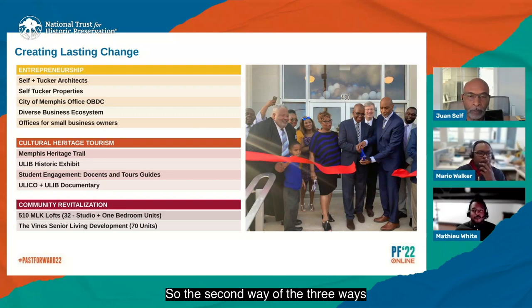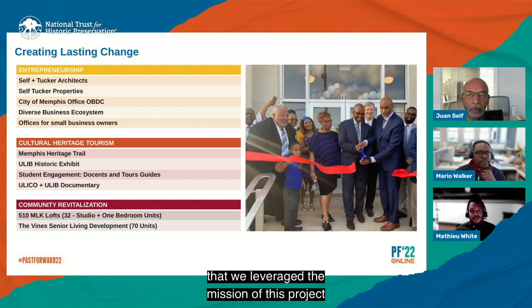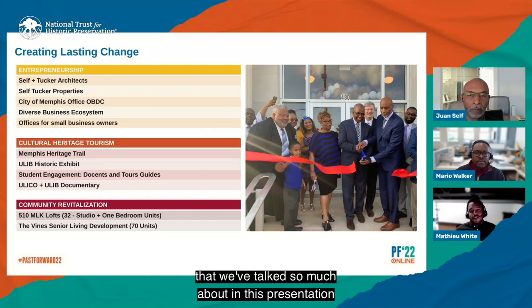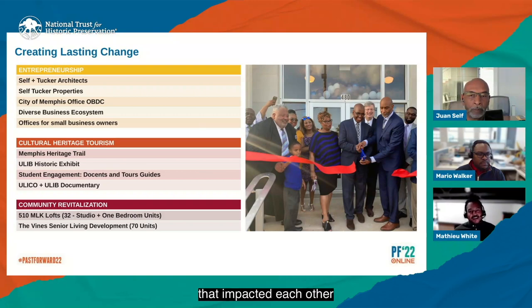So the second way of the three ways that we leveraged the mission of this project is cultural heritage tourism. We specifically wanted to make sure that we highlighted that history that we've talked so much about in this presentation, but really tie it into other efforts within the community to highlight the neighborhood's history that ties in directly to the Memphis Heritage Trail and some of the other buildings and structures and key points in Memphis's history that tie into Universal Life that impacted each other in a real beautiful and cyclical way.